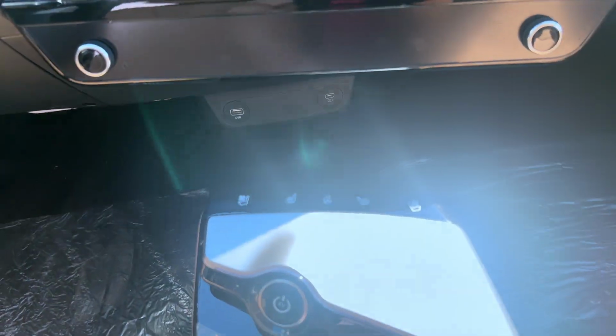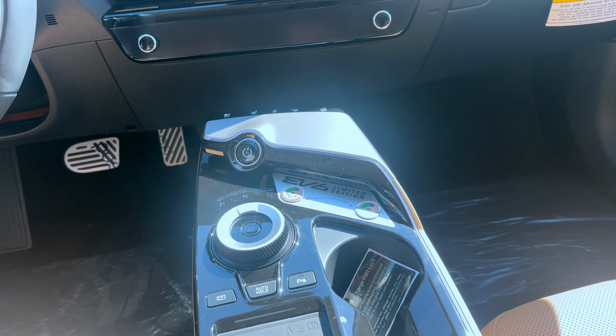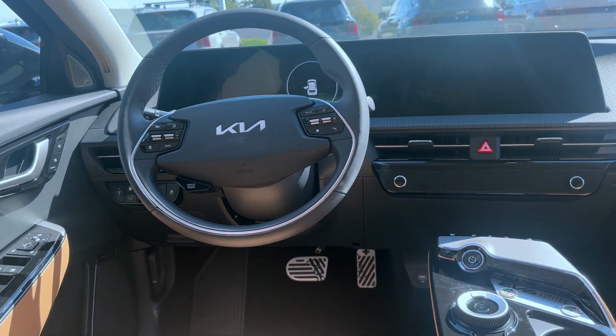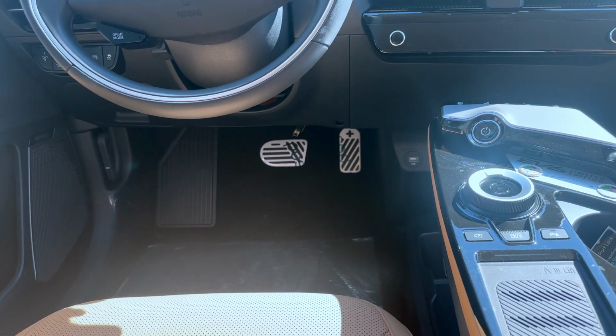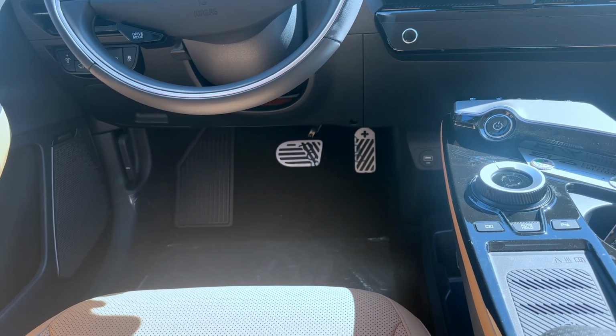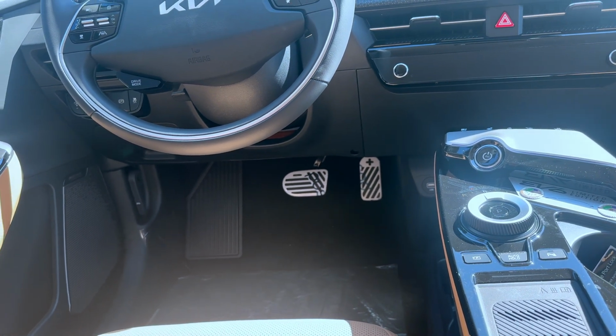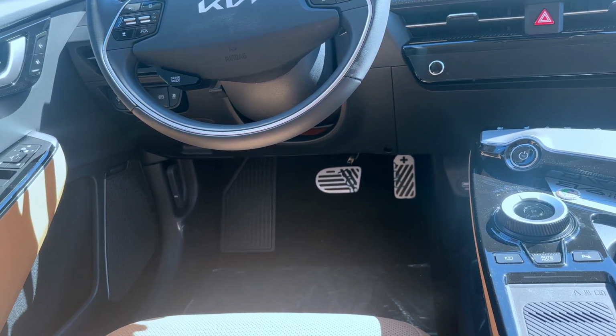You've got the controls for those right up front and center. You've got your power button. It's very much just a driver-focused cockpit here. You've got your plus and minus on your accelerator and brake pedal. That's a nice touch. The frunk is identical, as I mentioned before.